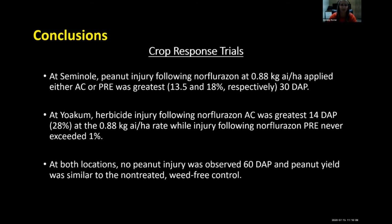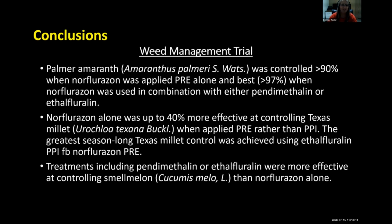the non-treated weed-free control. For the weed management trial, Palmer amaranth was controlled greater than 90% when Norflurazon was applied pre-emergence alone, but was best when Norflurazon was used in combination with either pendimethalin or ethylfluralin. Norflurazon alone was up to 40% more effective at controlling Texas millet when applied pre rather than PPI. However, the greatest season-long Texas millet control was achieved when using ethylfluralin PPI followed by Norflurazon applied pre-emergence.